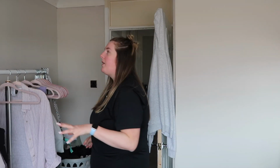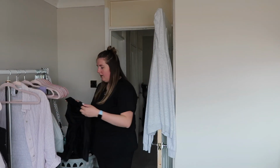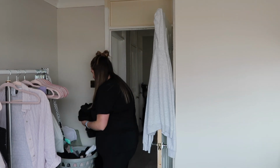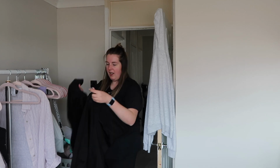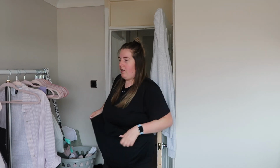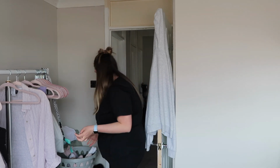I'm like 80% packed, however Dave isn't at all packed. And I normally leave him till last just because he's already wearing quite a lot of it. Like, I've got specific holiday clothes, whereas obviously he just has his shorts that he'll wear all the time anyway.